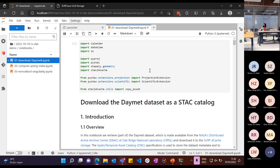So before I go into the actual demo of calculations, I just wanted to mention that here we have a lot of different imports, a lot of different packages. I want to draw your attention to the stac-to-dcache package, which is what we have developed as part of multiple collaborative projects, Phenology, iShells, and further improved it in RS-DAT. And what this package does is it provides a link between creating a STAC-compliant catalog and dCache. So we have dCache, which takes into account fsspec, which is not imported here, but basically it gives you access to the dCache file system. But with stac-to-dcache, we can actually create a STAC-compliant catalog. We can download the data set and then put it on dCache.